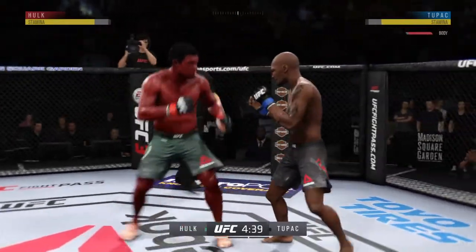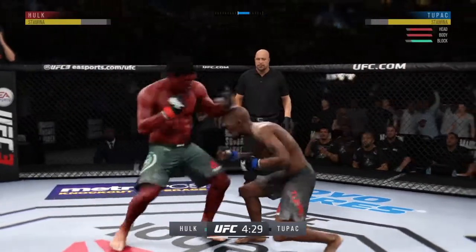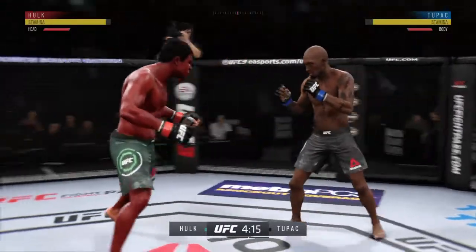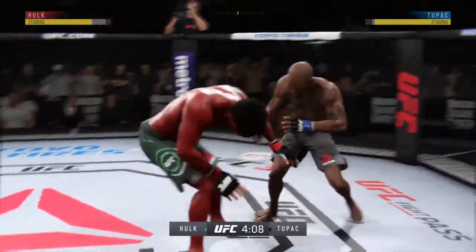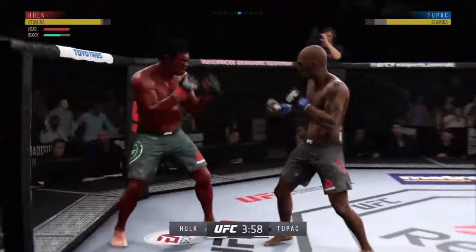Just misses with the jab. Oh, landed it. Ooh, blocks the shot. Nasty counter to the body. Body kick, look at that. Nice leg kick. Tries for a low single. Switching stances here. Oh! Watch the shot here, Joe.